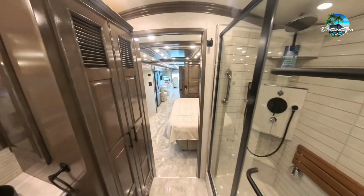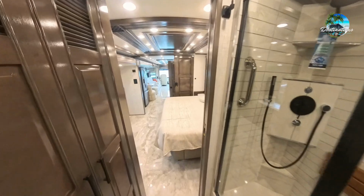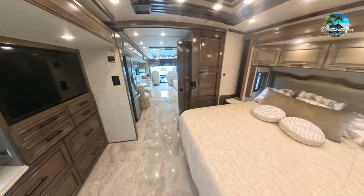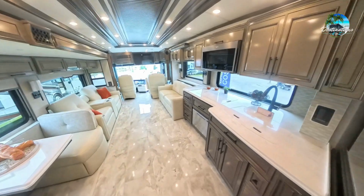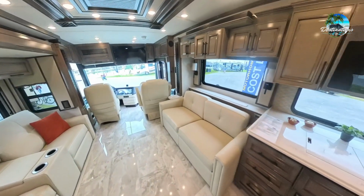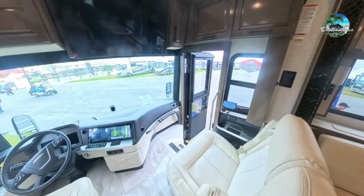A little bit different shower, but still very elegant. All tile flooring, no carpet. Again, you have the more traditional cabinetry above the sofas and stuff, so therefore you don't have the big view like you have on the other one. But still great RV.